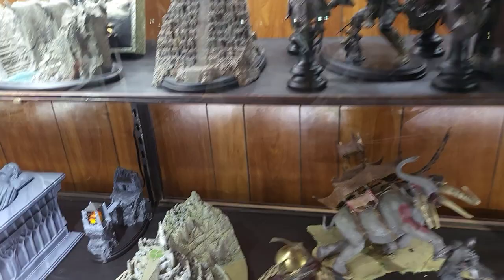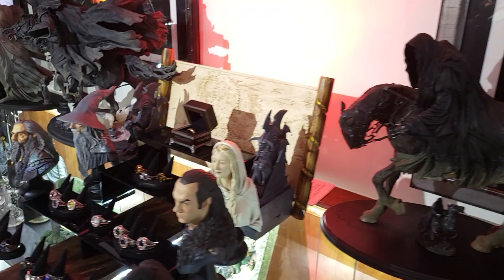Just change it up a little bit, mix it up. It's kind of fun to be able to do that. And every time I move one of these cases, I get real excited.